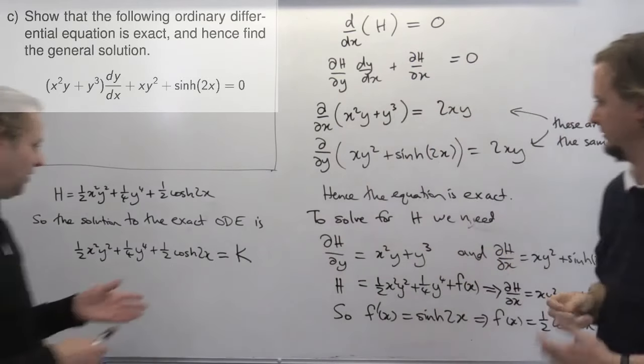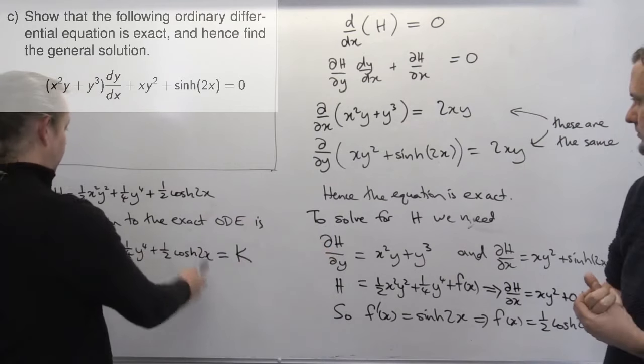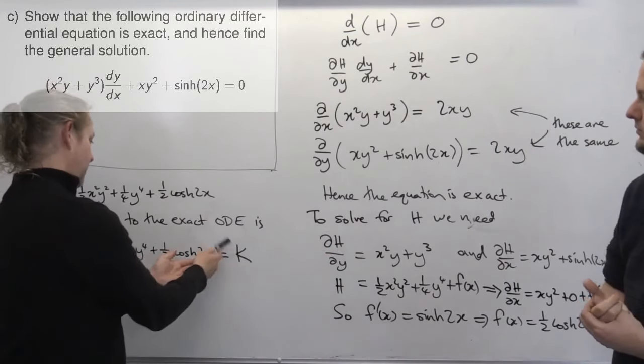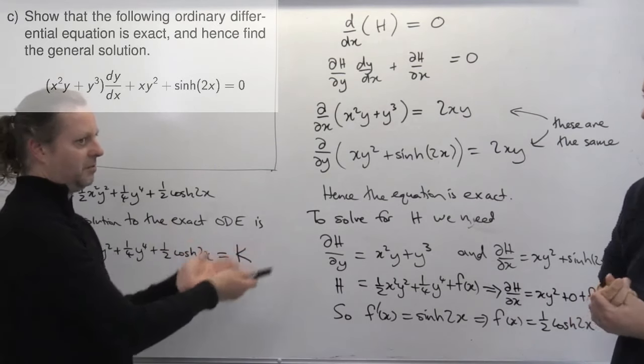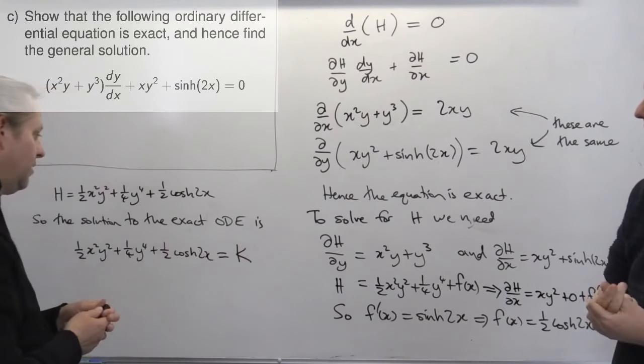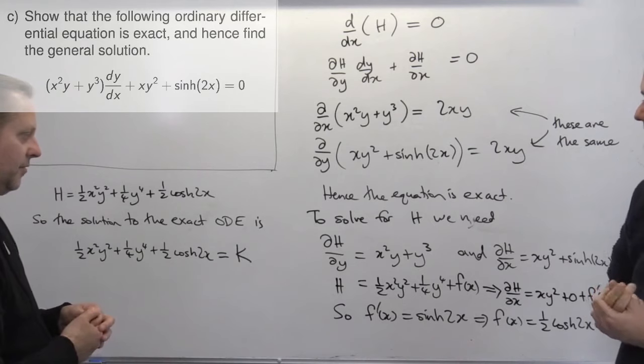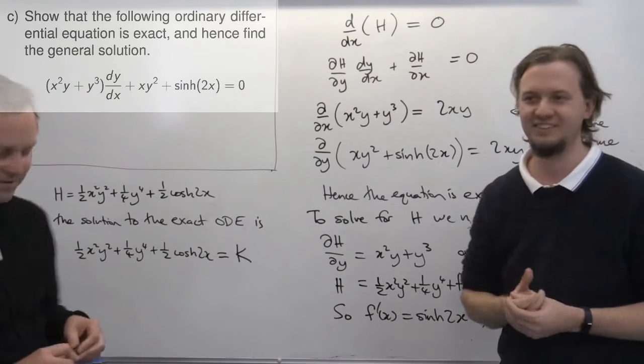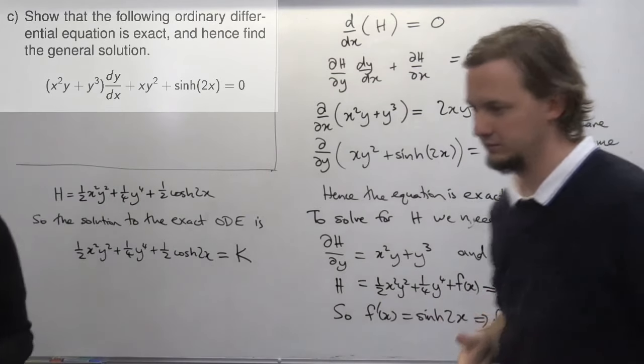Yeah, I certainly see lots of students writing a constant there, and then they've got another one here, and they're not sure. Obviously, if you've got two constants in here, you can combine them into another arbitrary constant, but it does cause a bit of confusion at times. Yes. But a constant plus a constant is a constant. Yes. So, yes. Okay.